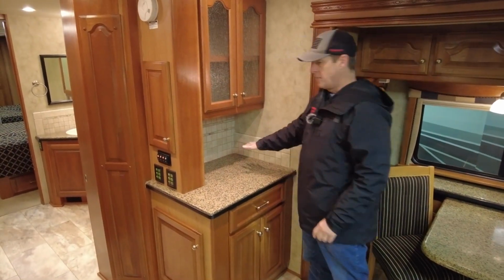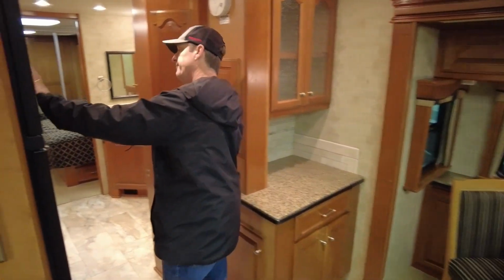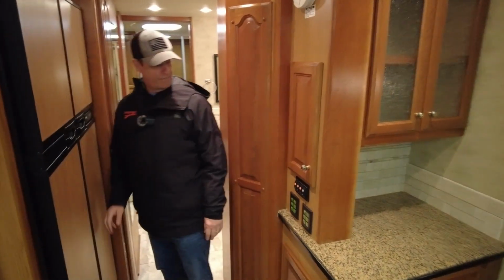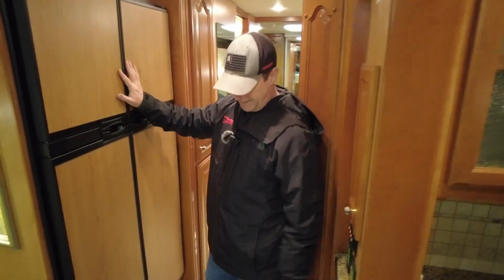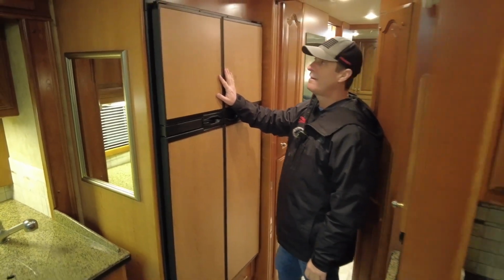Good place to put the coffee maker, toaster, those kind of things. Here we're going to have the RV style Norcold 4-door refrigerator. We could take this out if you want and put a Samsung residential refrigerator. A lot of people do that. We carry those in stock.